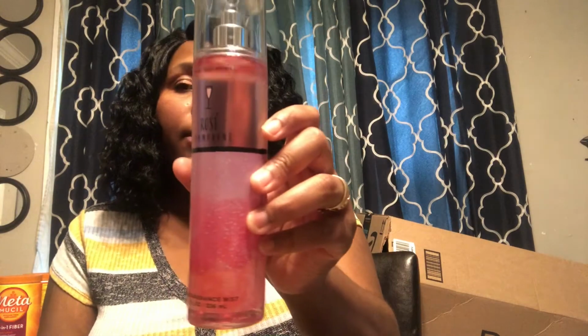You know what? It kind of gives me a man's cologne. That's the type of smell it gives me. To me, this one can go for a woman or a man. It's that type of smell. And this one, again, is the Rose Champagne.